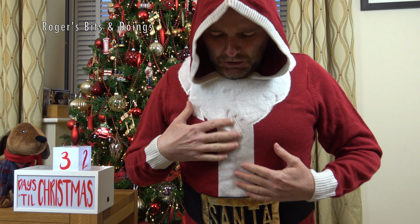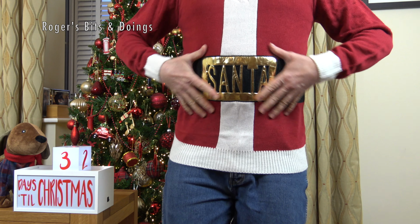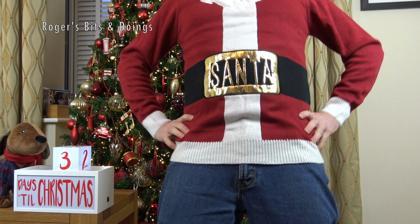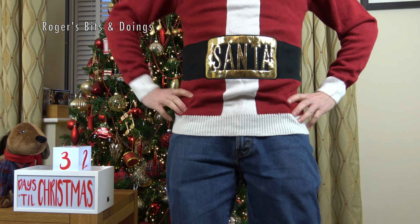I've got my Santa jumper on today. It's a nice hood, keeps me warm, and built-in beard, look. And a belt that says Santa! Ho, ho, ho. There we go. That's the jumper out the way. Let's crack on and get these advent calendars opened.